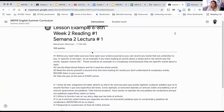We want to make sure they have their science journal open first because that's where they're going to take note of their vocabulary or any words they don't know. We want them to use the read aloud feature in Newsela. Oftentimes with our readers who are sometimes behind, they're not read to a lot. So make sure they use the read aloud feature first, and then they're able to read it again themselves.